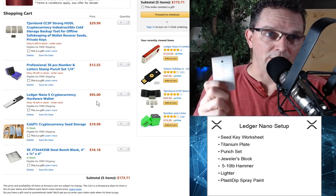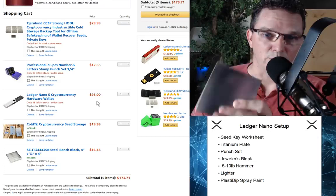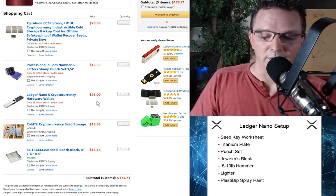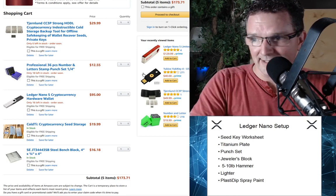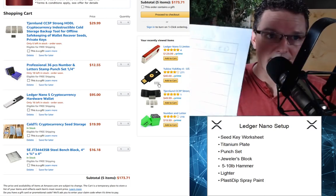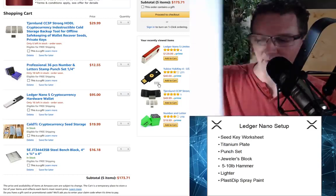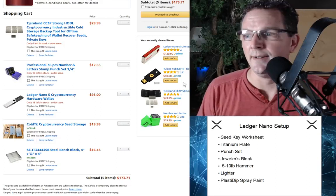I tried to do it on concrete. It was not nearly level enough. That's when I bought this. It's well worth it to produce a good-looking seed plate. Okay. And then the last thing you're going to need is a lighter, because when we're done, you're going to set fire to this list. So we'll go through that in a little more detail here.